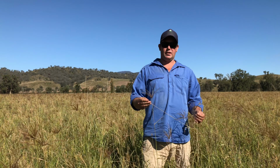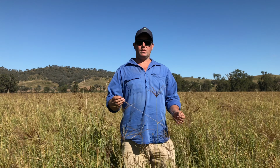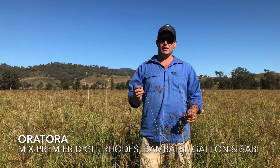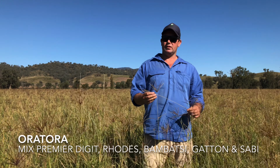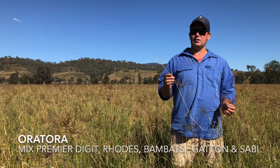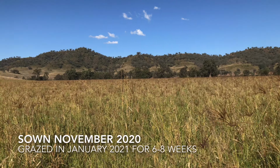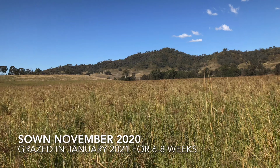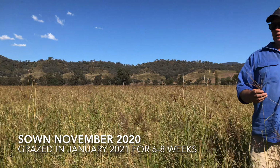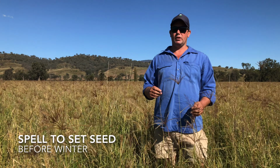So here we are standing in another subtropical based pasture at ORATORA, the Buffia family farm, just out of Beltrees. This pasture here is a mixed species pasture. It's got Premier Digit, some Rhodes grass, some GATTON panic, some BAMBATS panic, and also some SABI grass. This pasture was sown in November 2020, and in January had to be grazed as it was growing so actively after such a great season. Grazed for 6 or 8 weeks, and it's just been given a spell to finish setting seed before the winter months, and then it will be grazed again.